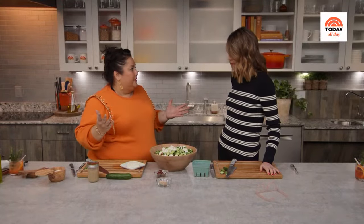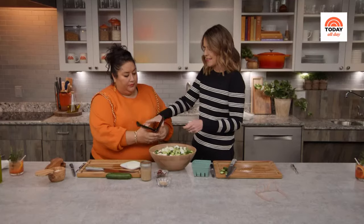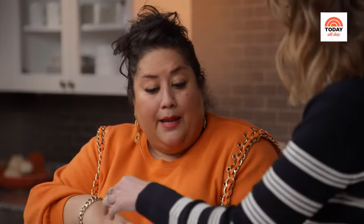And now let's talk dressing. My favorite go-to dressing is lemon juice, olive oil, honey, and salt. Can I ask your tossing technique? Sure. This is what I would do. I go from the bottom up. It's the same thing as when you were marinating the chicken, from the bottom up.